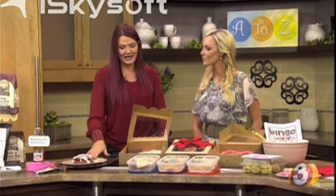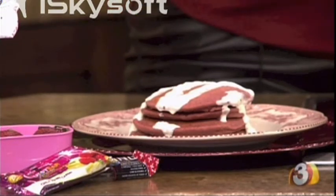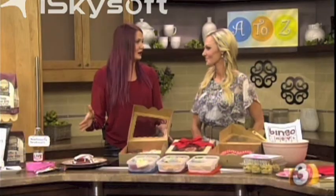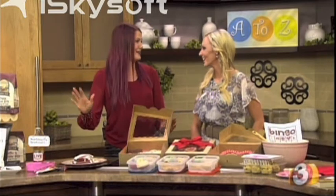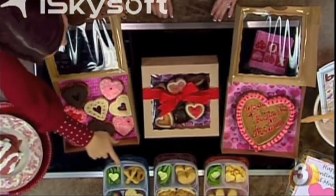Red velvet pancakes, these are gluten-free. Again, they're easy, and the kids love those kind of things. If anything's colored, they're like, woohoo, this is great. Super easy. And speaking of the kids, lunches are great.